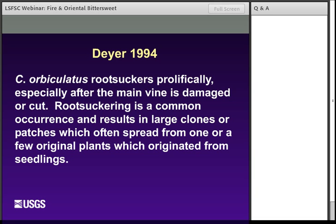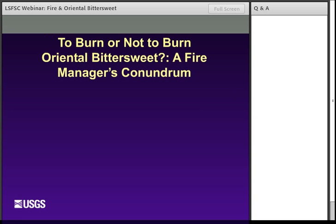Back to me. So it's been known for a long time that Oriental bittersweet resprouts and root suckers. This quote from Dyer in 1994. But no one had ever actually studied this. And so when the opportunity arose to study exotics in the eastern U.S. from the Joint Fire Science Program, we put in a proposal titled "To Burn or Not to Burn Oriental Bittersweet: A Fire Manager's Conundrum," to investigate this trait of the species, but also other fire effects as well.